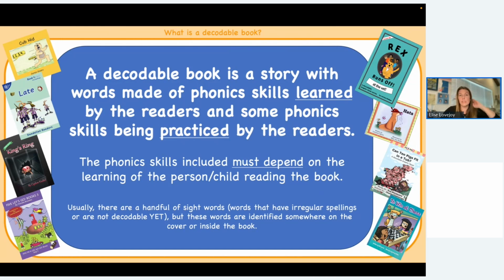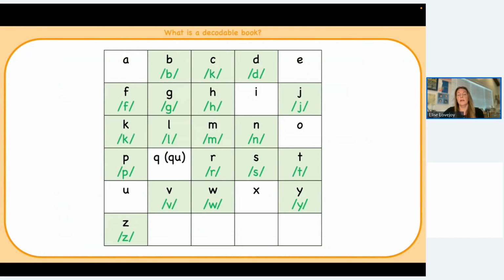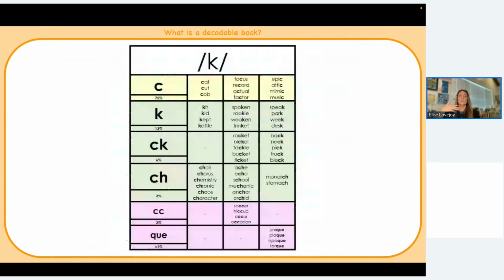So, the basics. What's a decodable book? Well, we have the letters. Here's your alphabet. You've got 26 letters, all the consonants. Most children in the first stages of learning learn the basic sound spellings for the consonants. So you've got the basic sound spellings here. And when I say basic, I mean the most used or the ones that are found in the easiest words. So the least amount of letters.